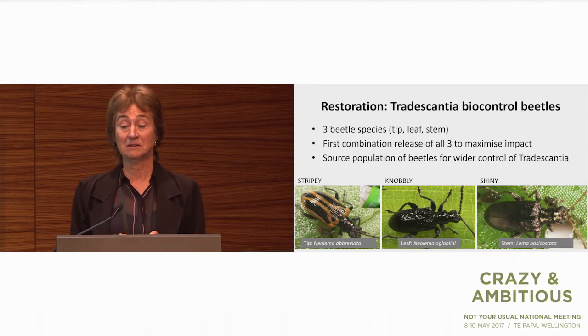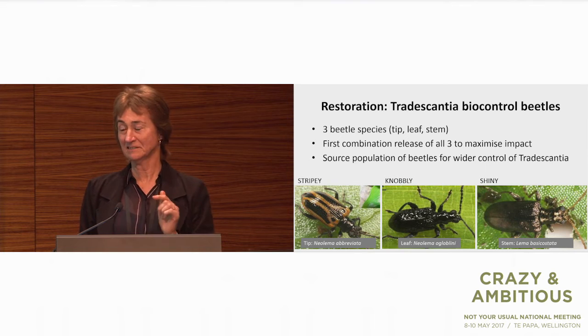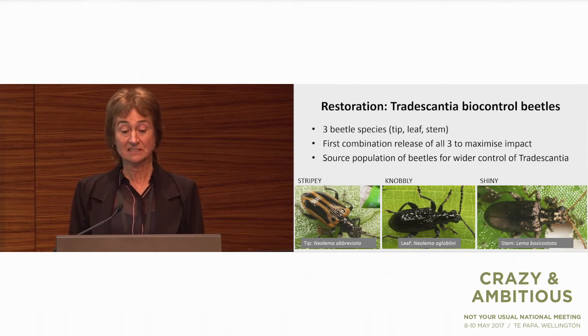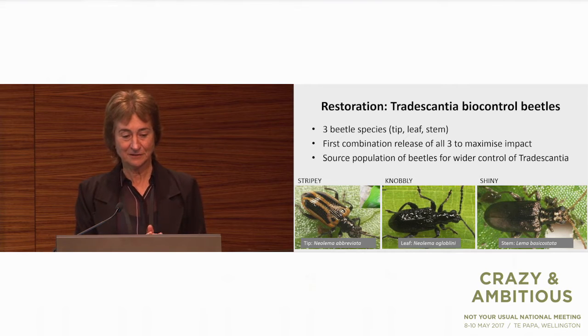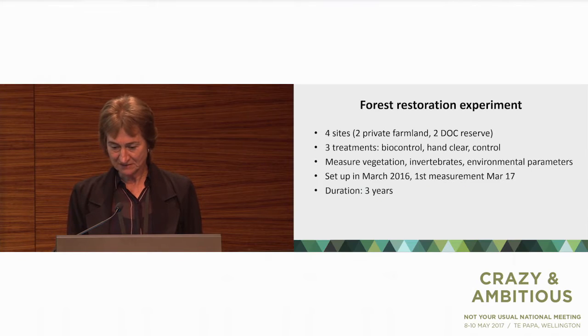We've got Tradescantia biocontrol beetles from Brazil, and there are three species, and they attack different parts of the plants. These species have been released separately elsewhere in New Zealand, but in our project, this is the first combination release of all the three beetle species together. So it's a triple whammy to maximise the impact. And the beetles will also provide a source population for wider control of the Tradescantia on the Hikurangi floodplain. So the troops have nicknames: there's Stripey, that attacks the tip of the Tradescantia, Knobbly eats the leaf, and Shiny eats the stems.